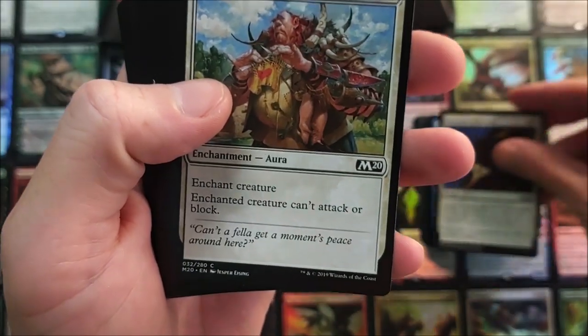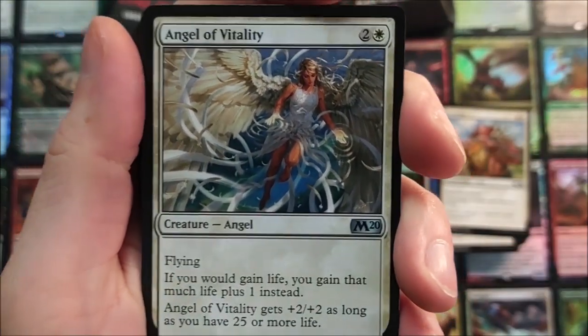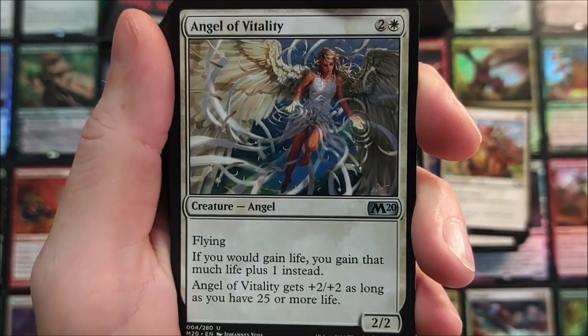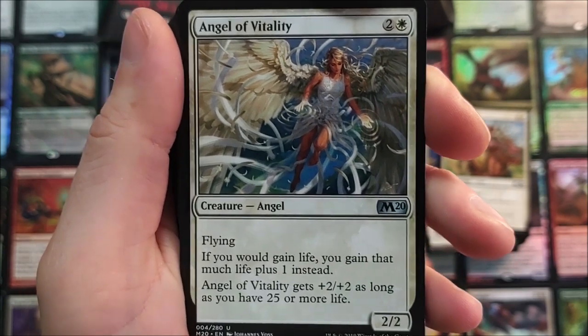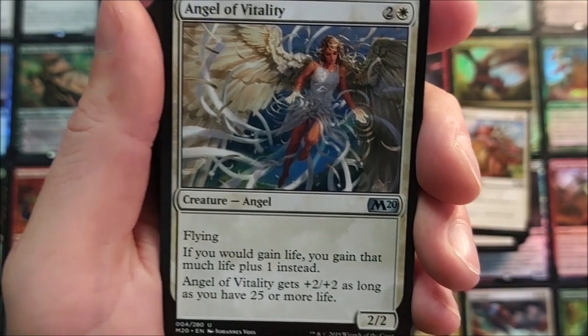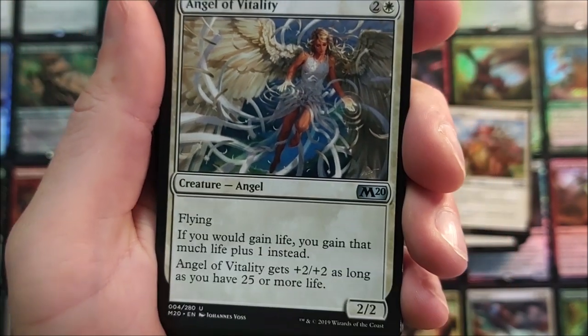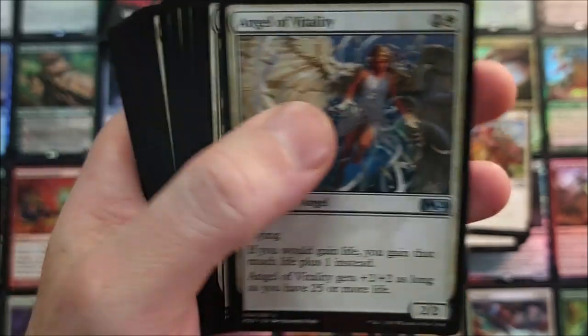Pacifism, printed for the billionth time ever. Angel of Vitality. Still trying to make this work in an angel deck, but really it's like a one or two of. Because if it comes out as a 2/2, that sucker's getting shocked. Unless you have something else out, like one of these guys that's pumping it, making it a 3/3 at least, but still it's getting struck by lightning. You know, things can happen.